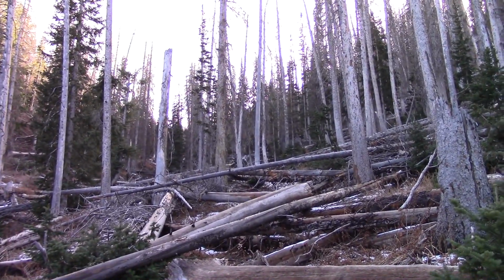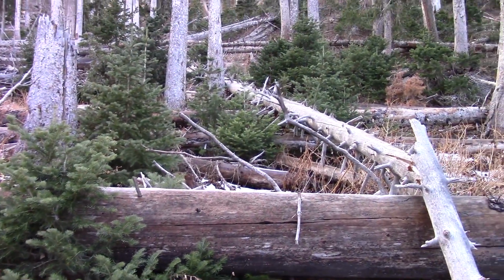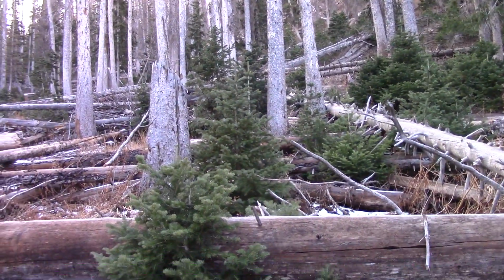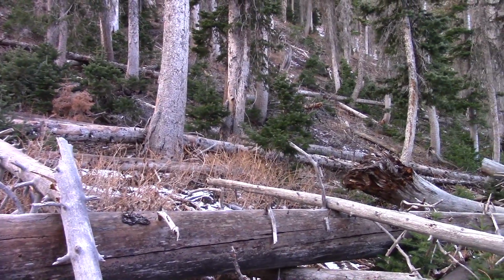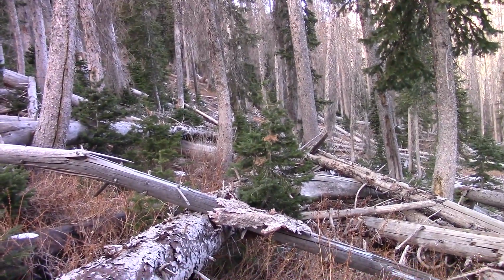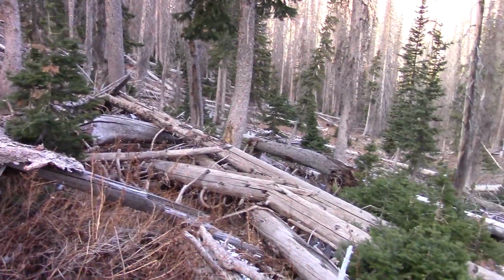Here's all the dead timber standing and on the ground, and then the little trees that are starting to rejuvenate, luckily. Another 100 years, there'll be a vibrant forest here again if the bark beetle doesn't get them when they get older. But they'll probably make it 50 years at least.